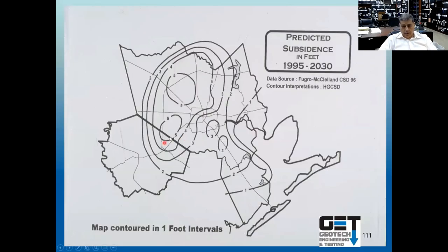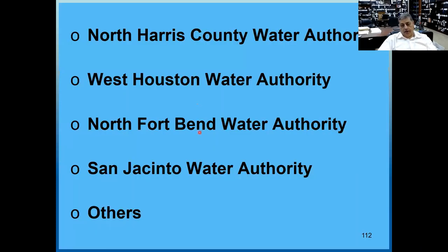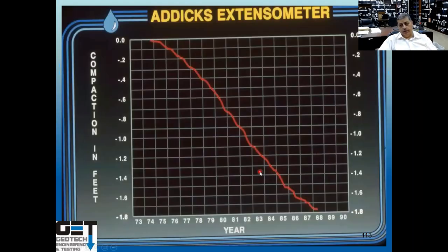And of course, this is a predicted subsidence between 1995 and 2030. And you can see the area, for example, northwest part of Houston can drop as much as 5 feet if you don't go to a surface water system. And of course, we got all these surface water systems, the North Water, Harris County Water Authority, West Houston Water Authority, North Fort Bend Water Authority, San Jacinto River Authority. So we've gone to surface water, but still we got issues here.